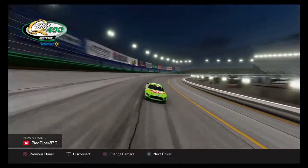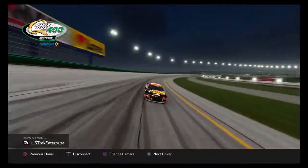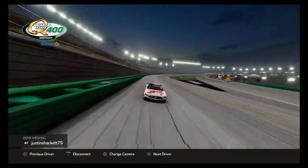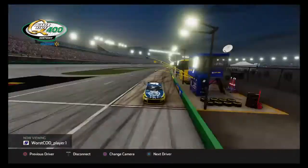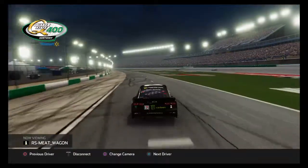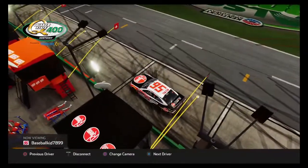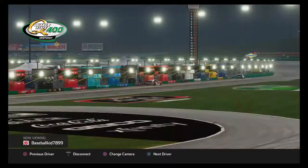We have Baseball Kid in the chat saying he had a short outing. He put a lot of work in. Yeah, what exactly happened there, boss? It looks like a lot of altercations with the 9, maybe. What happened? As we see, the 95 is going to have an official scoring of 14th this race.